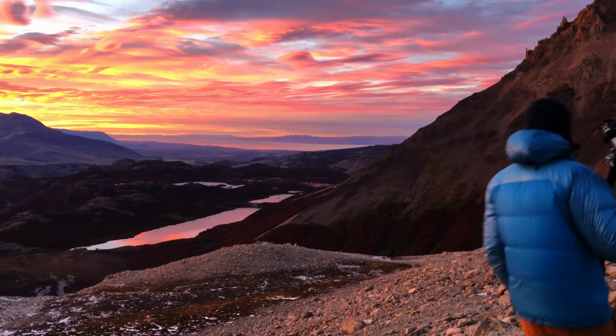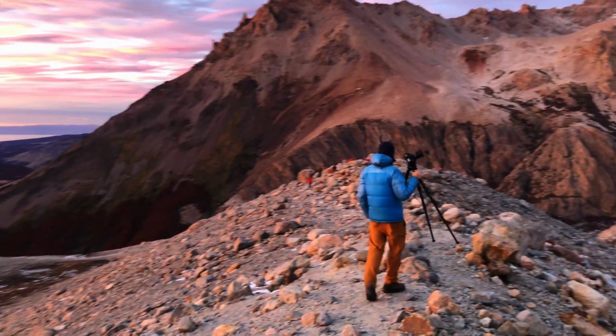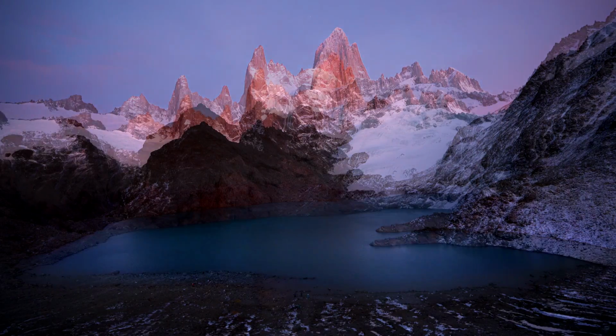We're looking to find a great composition to do justice to the scene. Normally I'd look to place some rocks in the foreground, but here I'm struck by these leading lines created by bits of remaining snow. Okay, Marco, what do you think? I think it's really good.